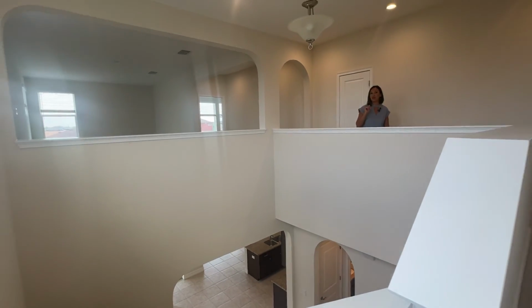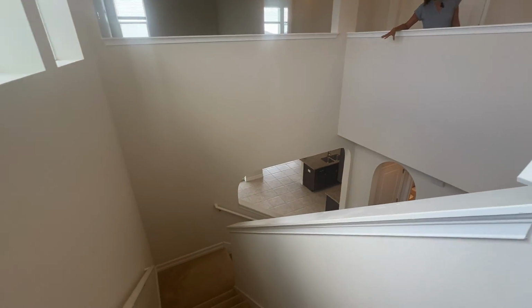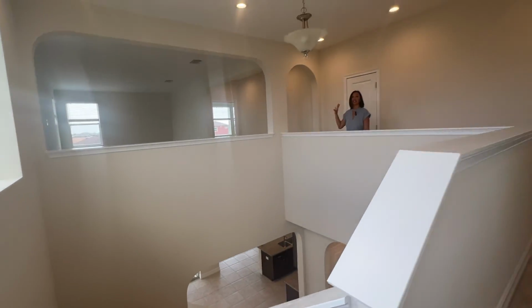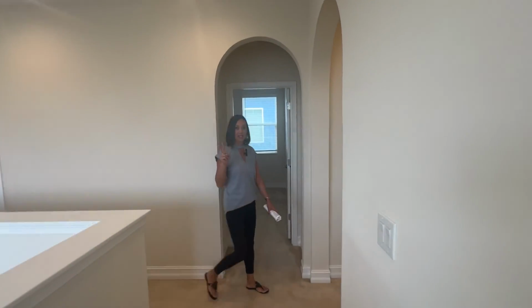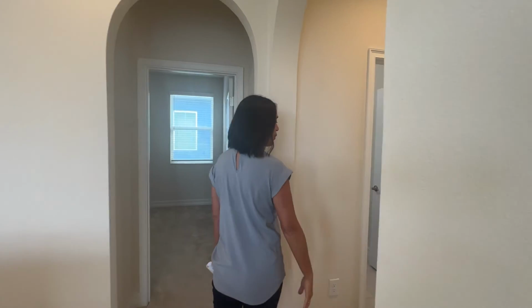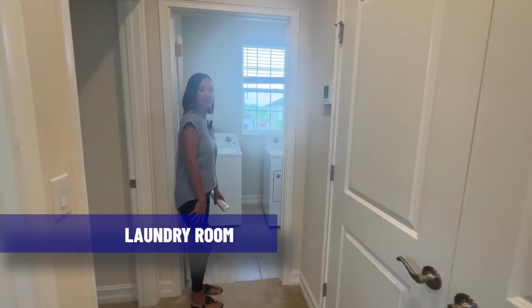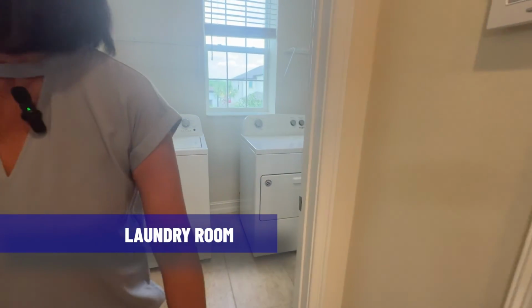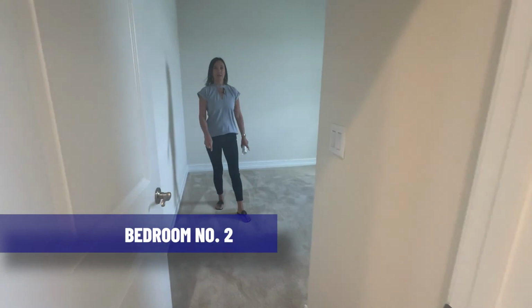So once you get up to the 2nd level, you're going to notice, like I said, you can look over to the 1st floor and it just has a really nice wow factor. So up here on the 2nd level, when you come in to the right, you are going to have the laundry room down at the end. That's going to house your washer and dryer. We're going to have bedroom number 2. So this is going to be 1 downstairs.